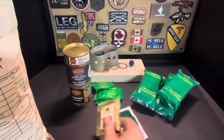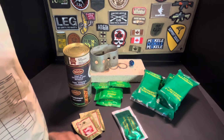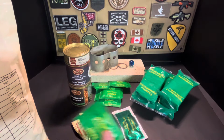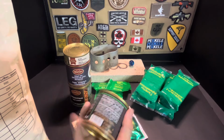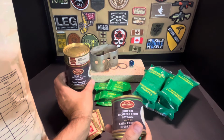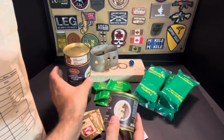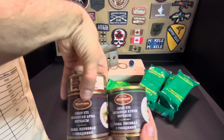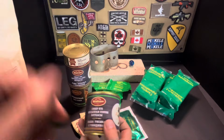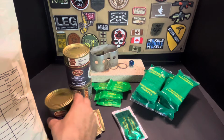Tea bag, maybe? Another one? Another sugar? Biscuits. Another sugar. That appears to be the snow, because that's got something else. Yep, no, that's with rice as well, but it looks to be different.